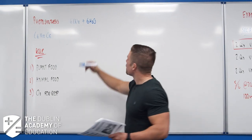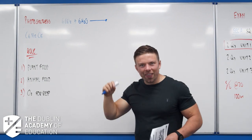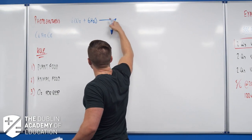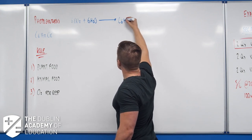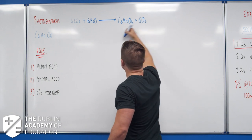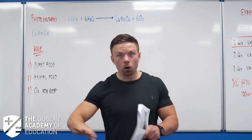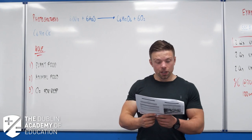And then you see this arrow. Above this arrow, you see sunlight and chlorophyll. So they have to be present, but they're not included in the equation themselves. They actually go up top almost like enzymes. I'll write them up in a different color in a sec. It gives us this glucose, C6H12O6 plus 6O2, so 6 oxygens. Great. Now, I suggest you know that, because if it comes up, that's going to be worth 6 marks. More on marks and how they're awarded later on. Okay, cool. So that was pretty easy.